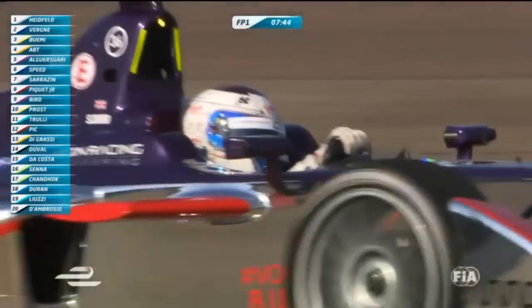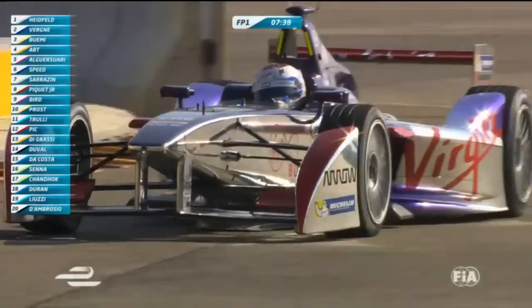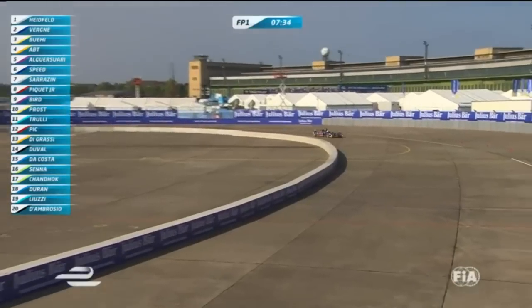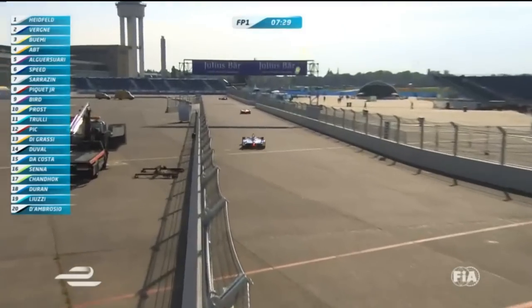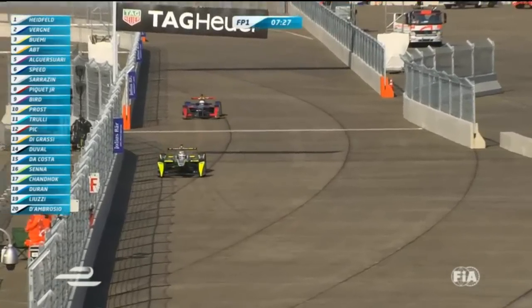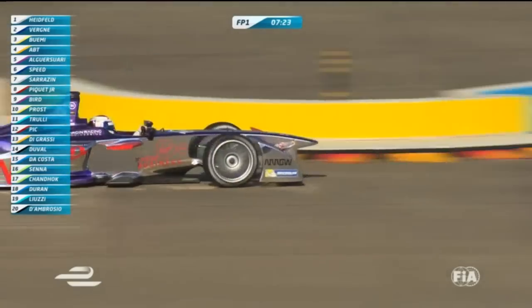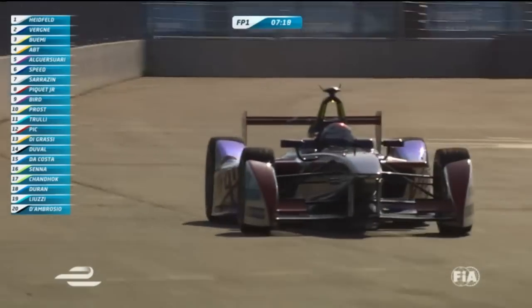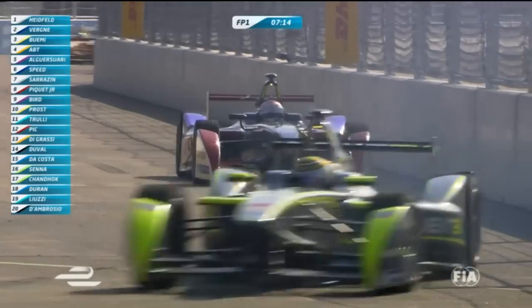Bird on the brakes into the left-hander, a 29.7 in the first sector, so nothing astonishing. Daniel Abt is the quickest man in the first sector so far. Goodness me, that exit is really something, isn't it, as they come out of turn 7. And now Bird makes his way under the camera position and down into turn number 10. Fastest personal best in sector 1 for Antonio Felix da Costa in the Amlin car that we were just talking to Peter McCool about. The Portuguese racer going well.